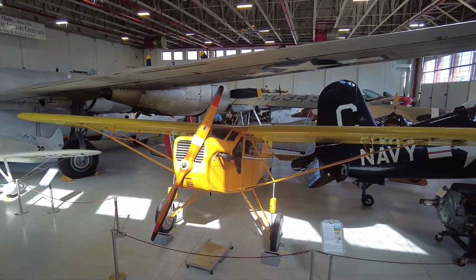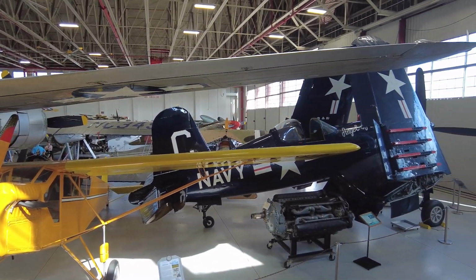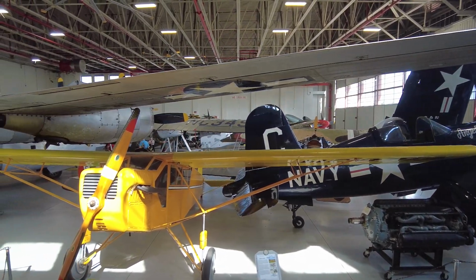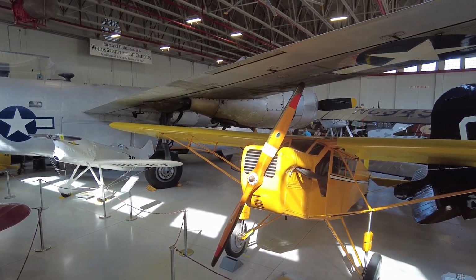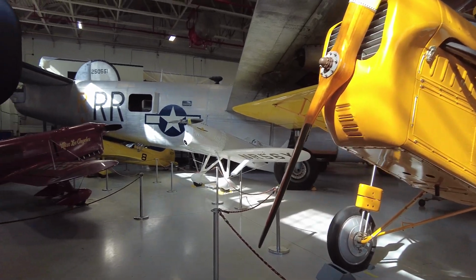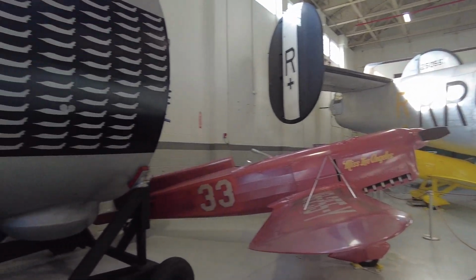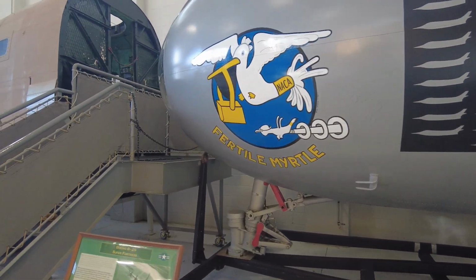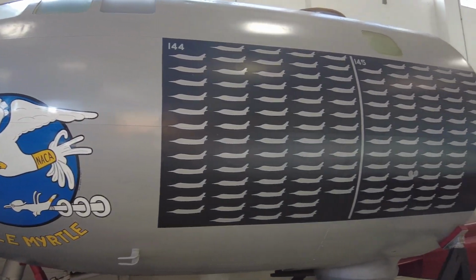Down on the platform, kind of give you an idea of what all they have in this place. There's the Corsair, the Robin, the B-24, and let's go down and look at more stuff here. This is the nose section of Fertile Myrtle, B-29. And apparently this must be all her missions.